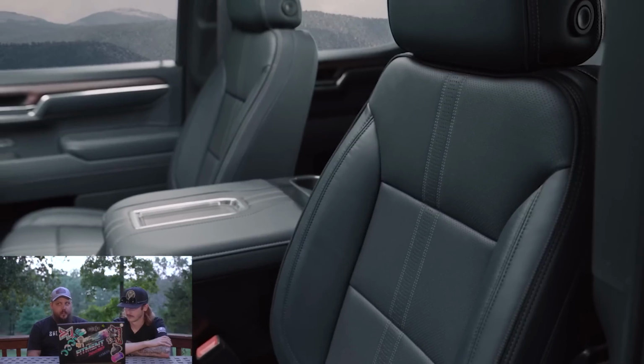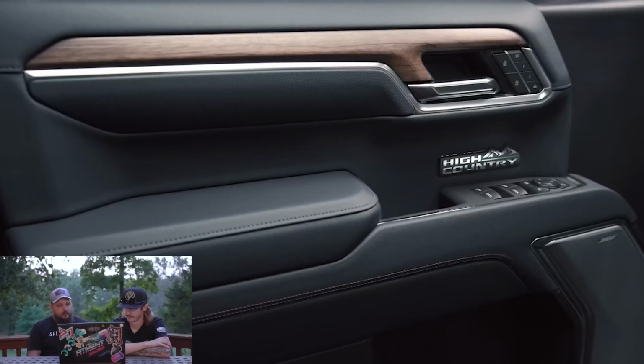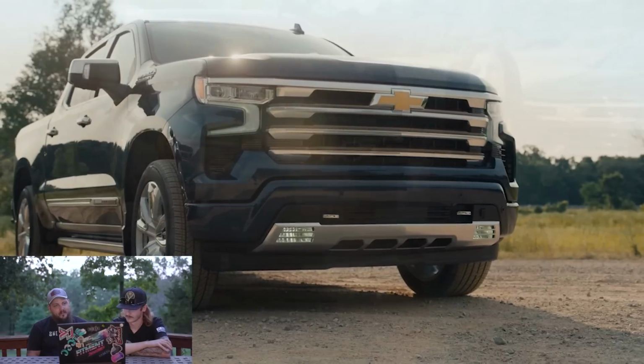It has a special touch of quality and craftsmanship. Little details like the embroidered headrest, the piping, and bold color options put the High Country in its own league. This new Chevy thing's neat.